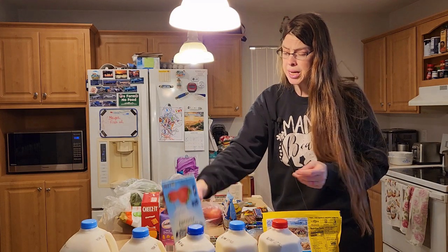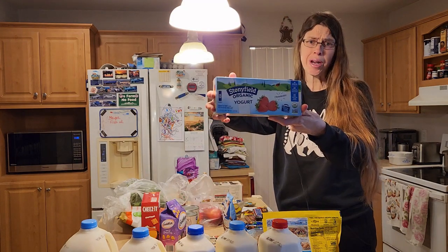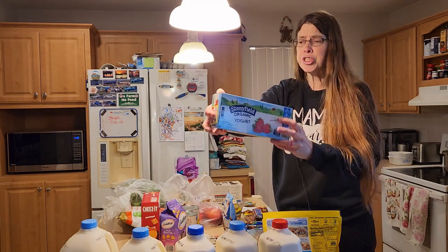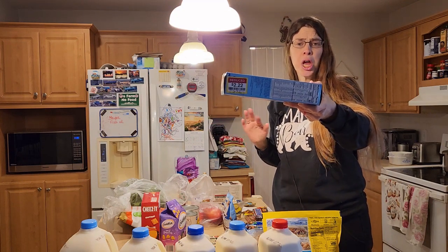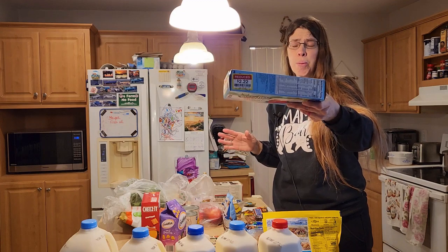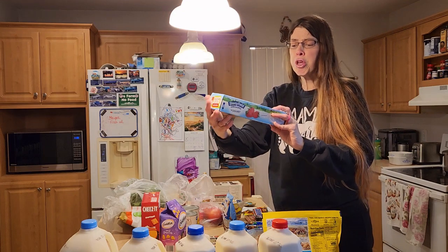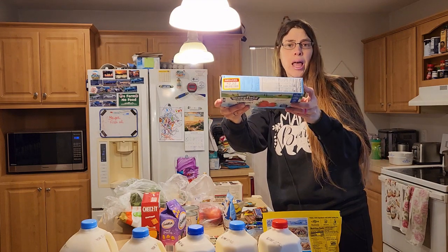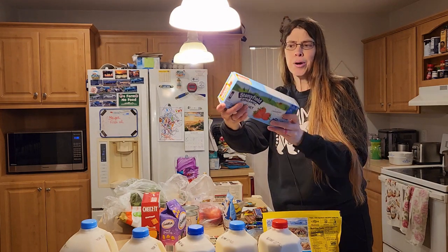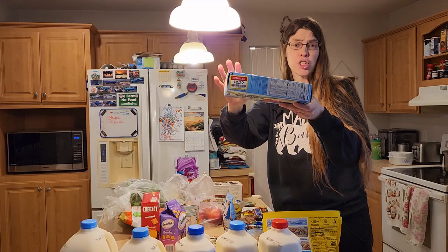I went ahead and picked up some Stonyfield organic yogurt, and at $2.22, I thought I would give it to my granddaughters. You can't beat that, because if they can't use it now, you can throw this in the freezer and they could have it in the summertime like a popsicle. And I mean, even a regular person can have that as well. This is good yogurt.